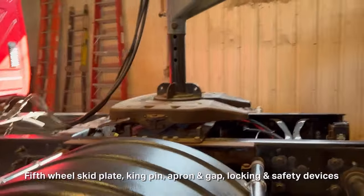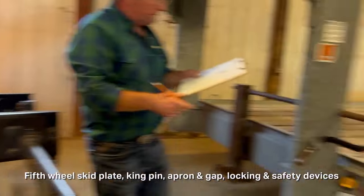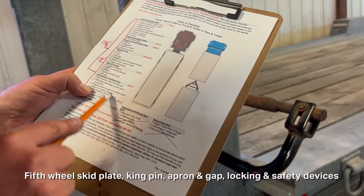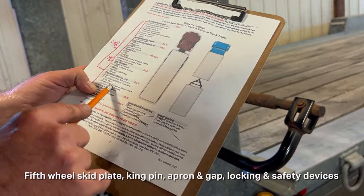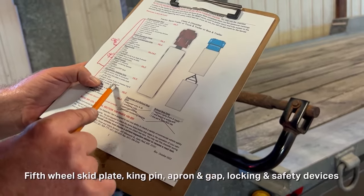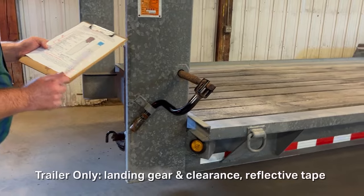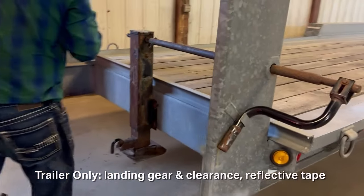So that covers that. We covered a lot of that. A lot of what I said was also the locking and safety devices, like the release arm, the locking jaw, and how things were situated. So I explained that. Now we'll talk about the trailer only, landing gear and clearance.